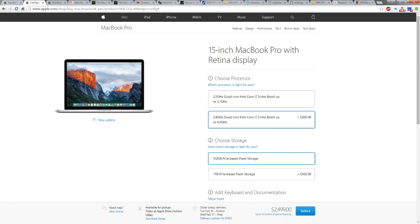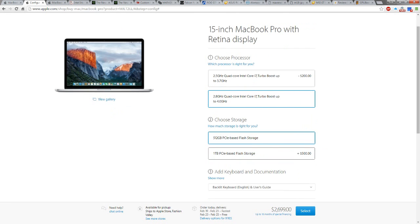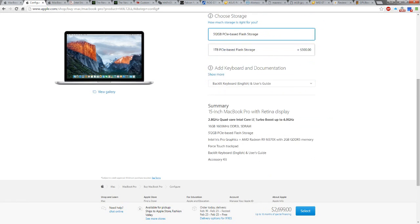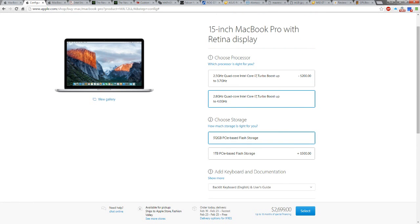it can go. So, 2.8 quad core. We'll go 1 terabyte of flash. Actually, you know what? We'll keep it at 512. We'll be fine at 512. All right, so that's it. Our budget is $2,700.